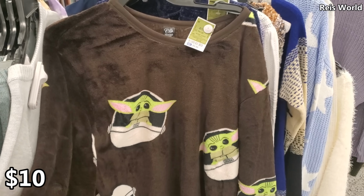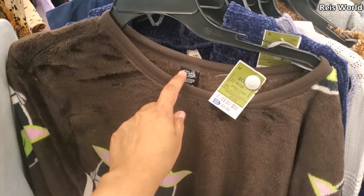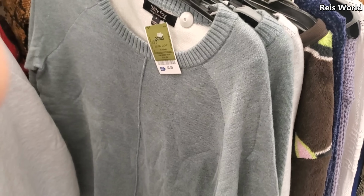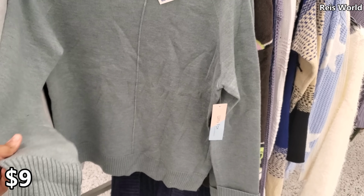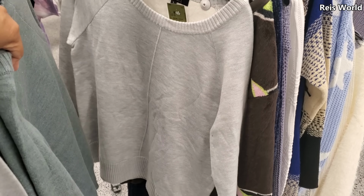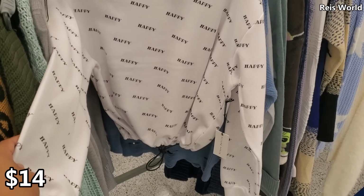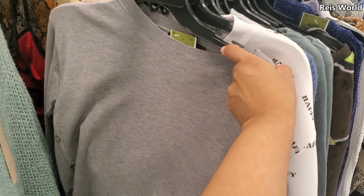It is like a velvet plush sweater. So different. I've never seen this. By Gold Rush. More Woody Fox for $9. Pretty thick too. And they do have like a light gray one. This one is by Urban Nation. It will say happy all over and it does tie at the bottom. Have that little cord for $14, so not bad.